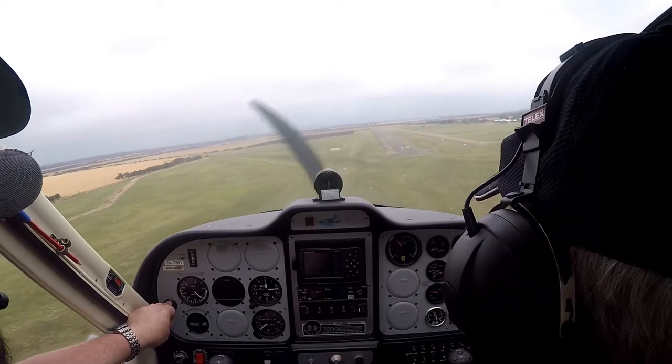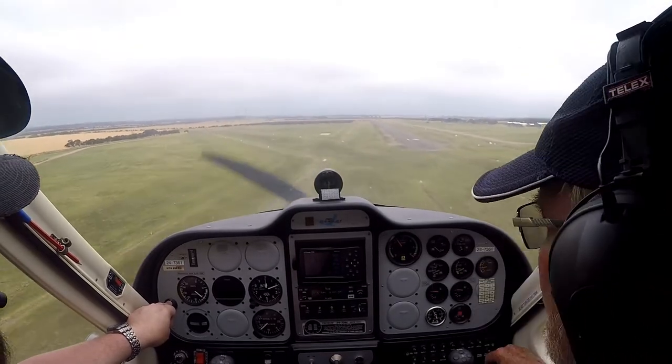Call traffic, Gyrocopter 3007 is turning base runway 19 for Chuchiko.